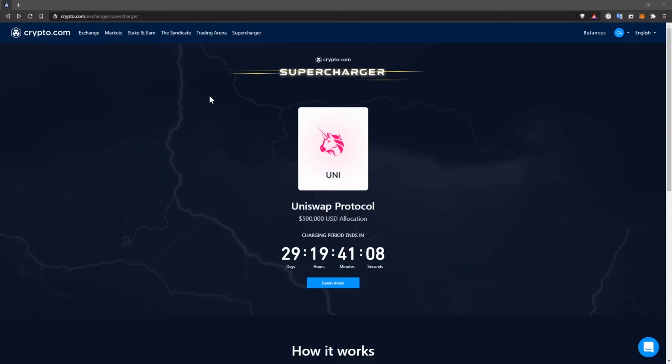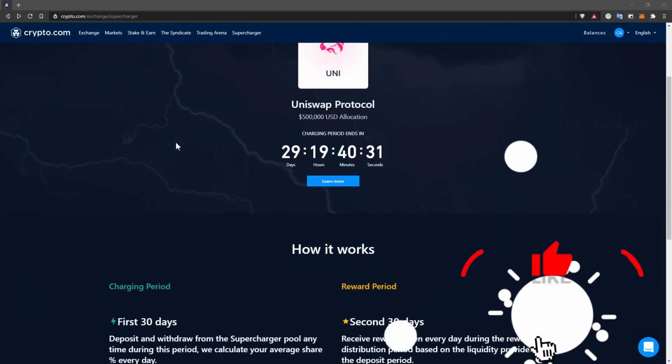The idea is that you'll stake your CRO tokens. That means whatever CRO tokens you have in your Crypto.com exchange balance, you can stake them for 30 days and get some Uniswap tokens in exchange for that. But let's see how this works.